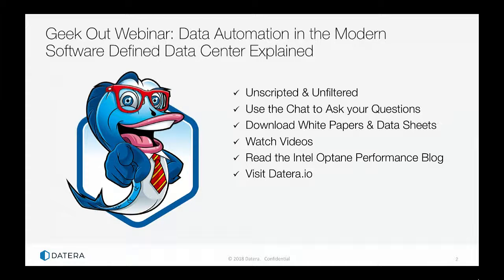So the way to think about it is that everything you do as a storage administrator today is setting a specific policy, typically one-off in traditional architectures, to meet a specific request. And the Datera model is to say, wait a minute, let's change this around. Let's create a set of policies, and then as you need to provision storage for your users, you provision it out of those policy sets.